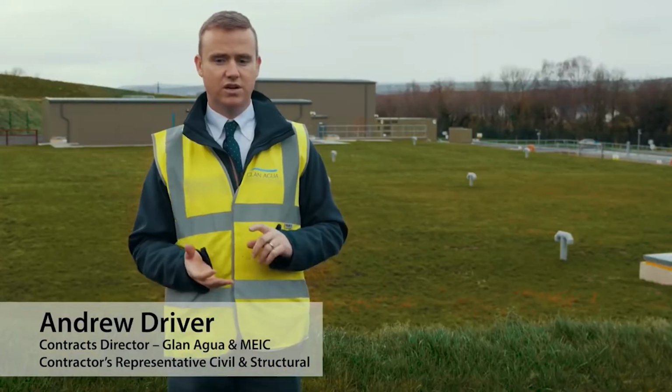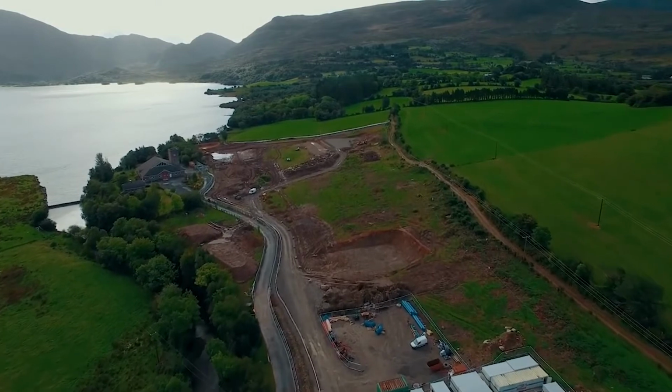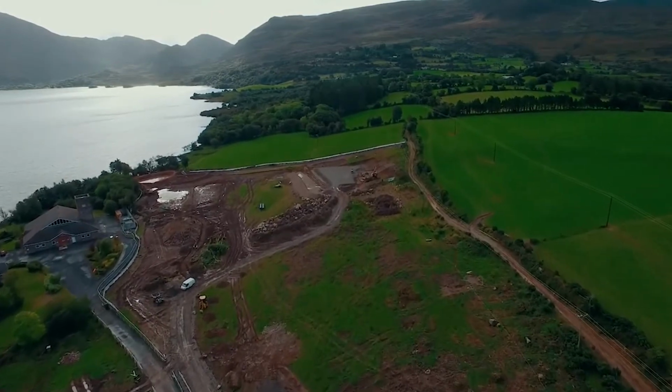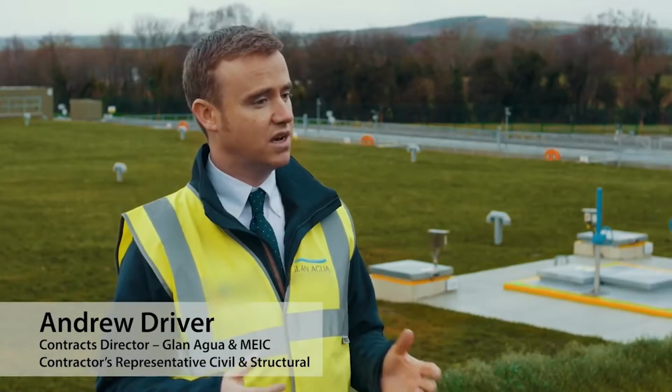We had very substantial temporary works, a lot of sheet piling, temporary shoring, temporary props, because we had excavations which were 7 and 8 metres below ground in some of the locations around the site. Our temporary works design and our construction of the temporary works and the underground structures was quite complicated and needed a lot of planning from day one.